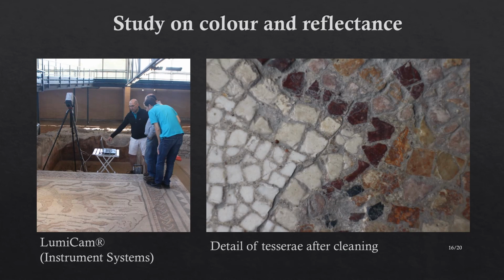The other study made use of a Lumican camera for determining overall lightness, chroma, and hue angle when the deposits lay on the mosaic. The measurements were taken after 6 weeks of exposure from April to May 2019 and compared with values from the same surface once cleaned, first by dry means and then by wetting cleaning. For calibration purposes, a wide reference target with a 75% reflectance and a color checker panel were used, both placed in the same plane of the mosaic.